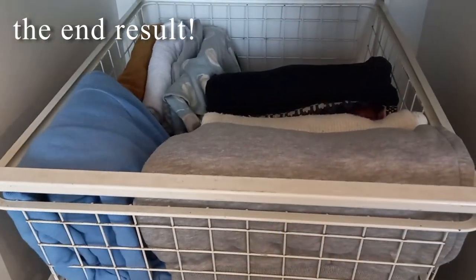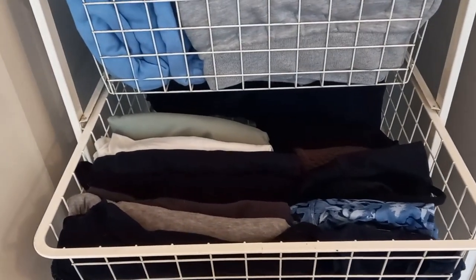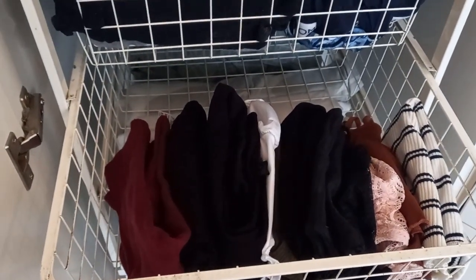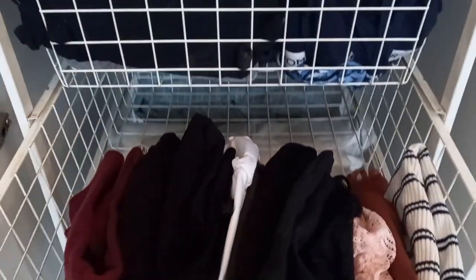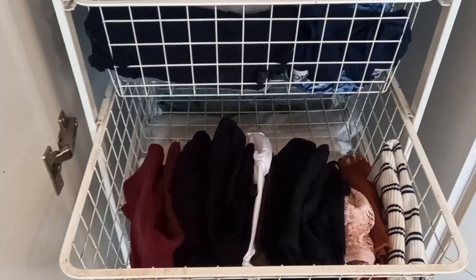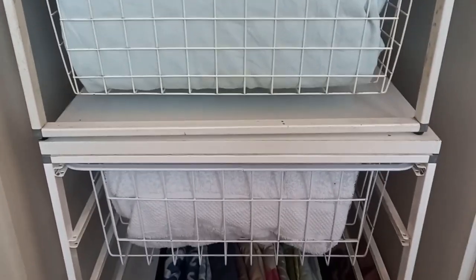At the top, I've got my loungewear. This is kind of sports athleisure stuff. These are all very slinky small tops that just don't really make sense hung up, and I'm quite surprised there's still so much space, so I don't know what I'm going to do with that. And then the bottom two trays are my towels and sheets. This is my box of pillowcases.